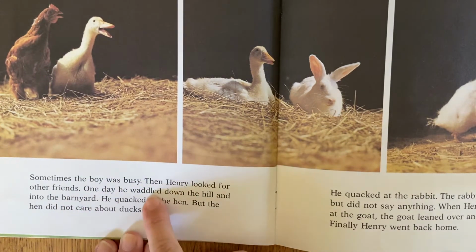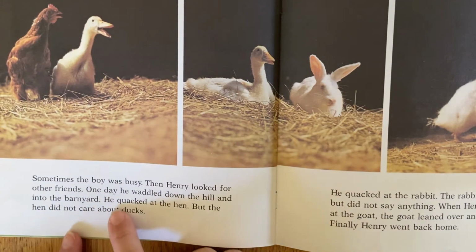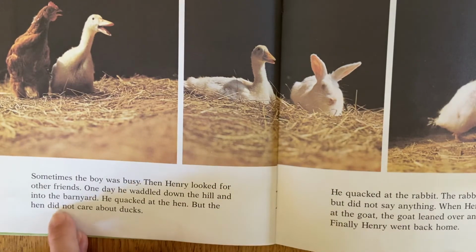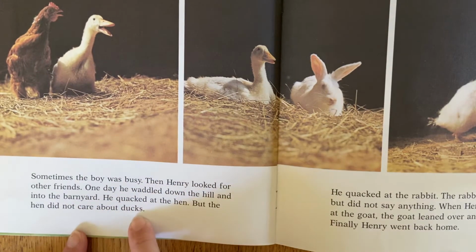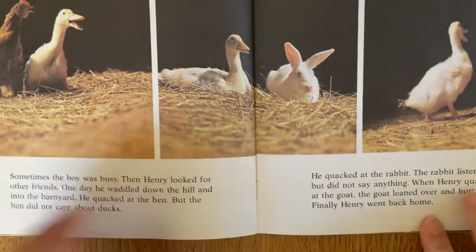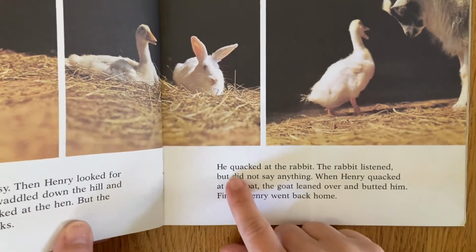One day he waddled down the hill and into the barnyard. He quacked at the hen, but the hen did not care about ducks. Let's see some other friends that he's going to find here. Oh, it's a bunny and a goat.